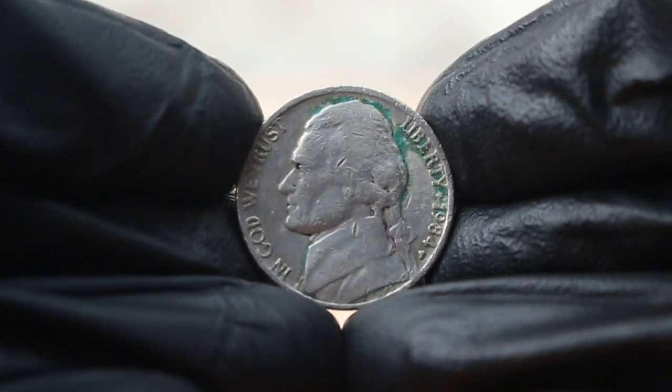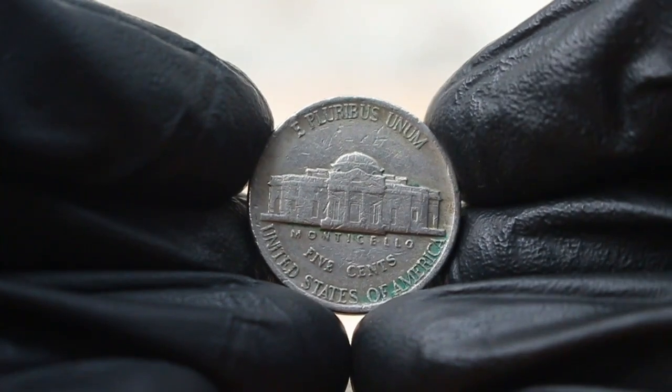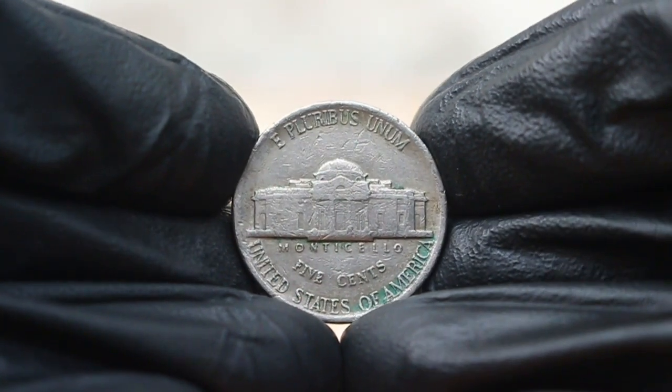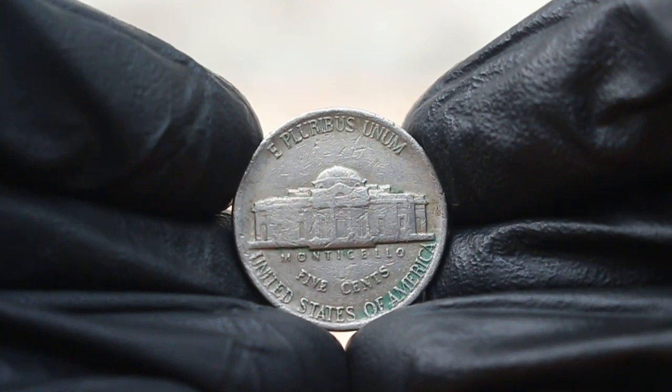Now, let's talk about the value of the 1984 P Jefferson nickel. Since the Philadelphia Mint produced a substantial number of these coins, they're relatively common. However, if you have one in exceptional, mint state condition, it may hold extra value.